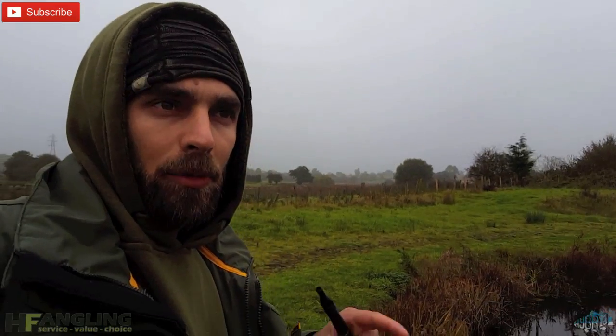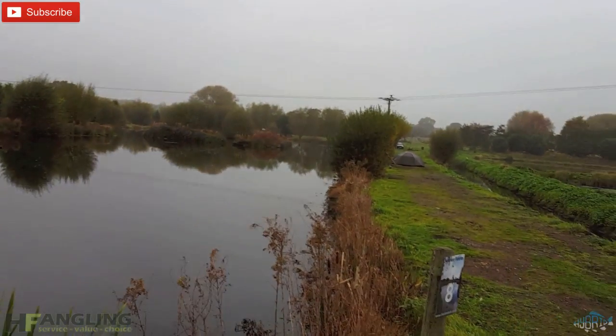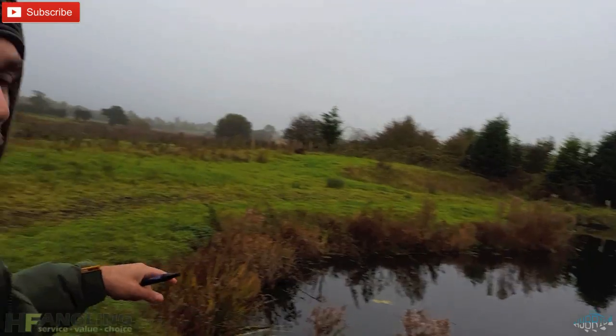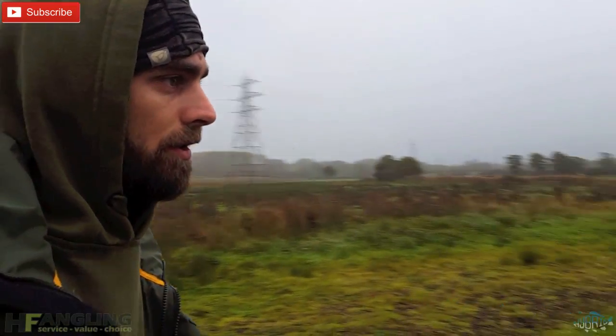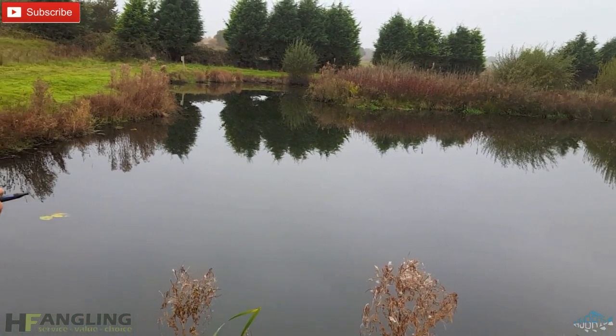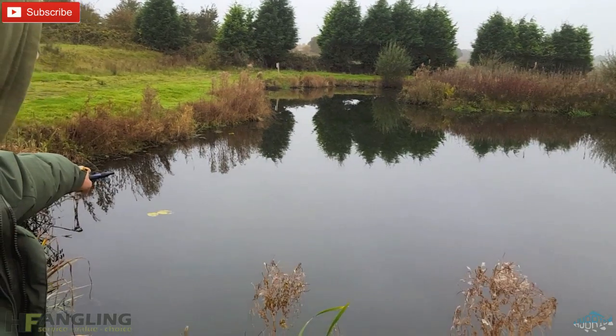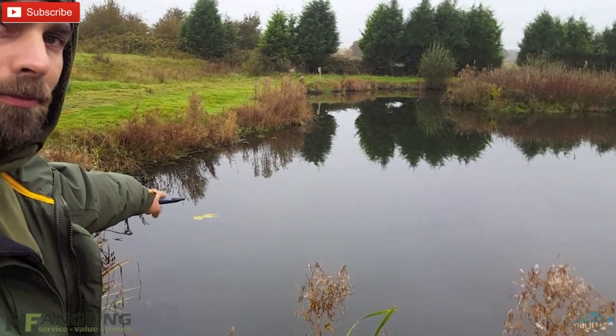So another quick note while I'm walking round. I'm walking past a little spot. There's a fish just out there. I'm walking past the spot where I had my left hand rod on, where they were crashing out in the corner, and it was just down here, as you can see the two little lily pads just there. Just close in here, I could see a little lily pad right on the bottom, and it was just to the side of that.